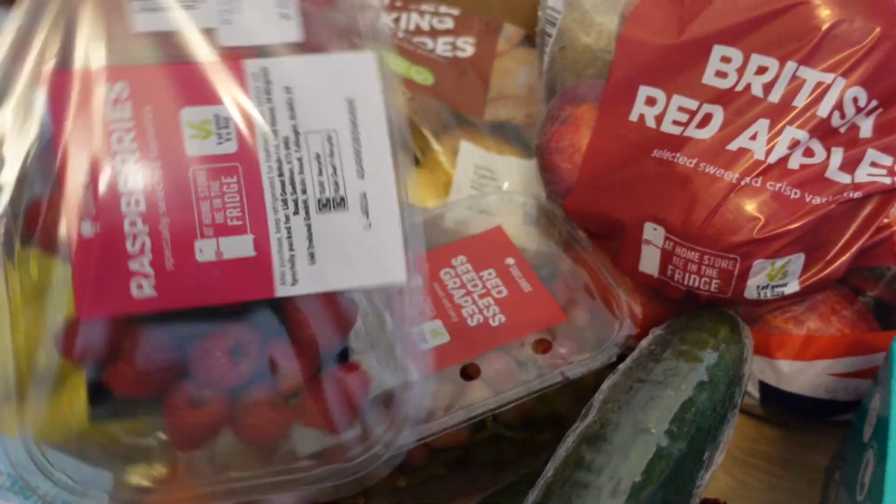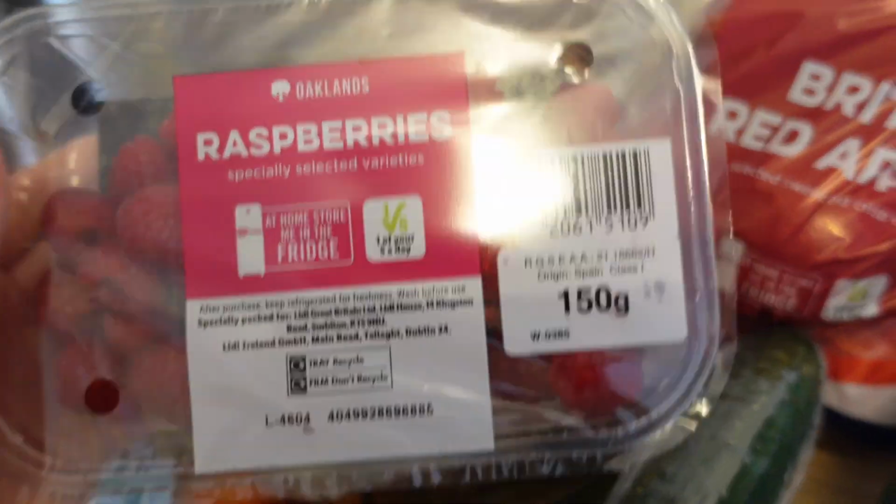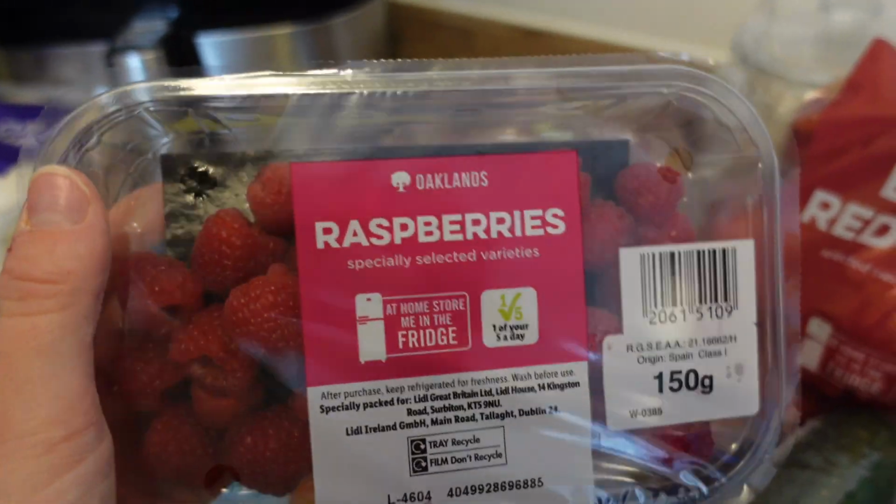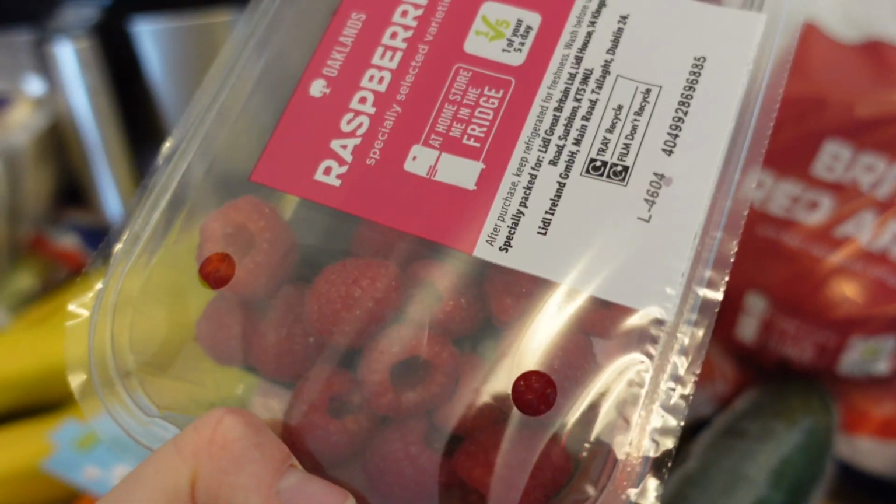I've got some raspberries. I got these same raspberries recently, and they were really nice, and they stayed fresh for quite a long time, which I was really pleased about. The kids really like these, and they're brilliant just alongside a breakfast.